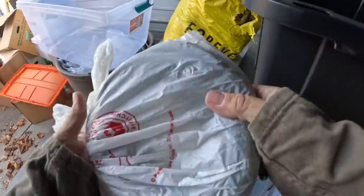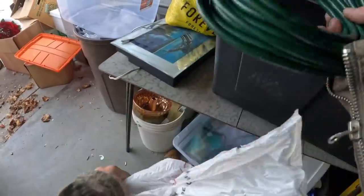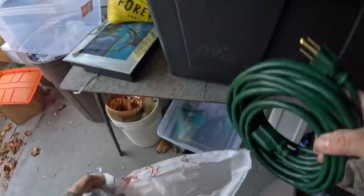It's a heavy plastic. Some more cassette tapes. Oh, that's funny. Look at that hat. And there is some cabling. Oh, that's an extension cord. Nice, that'll sell.